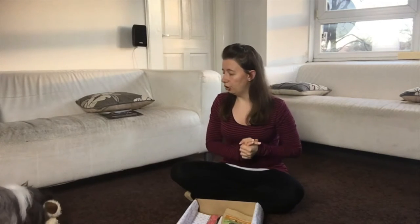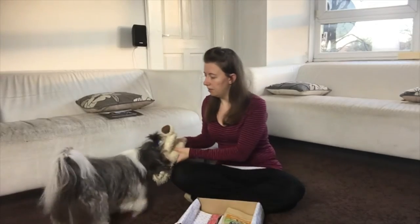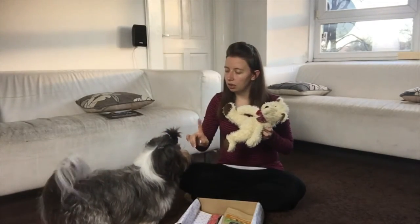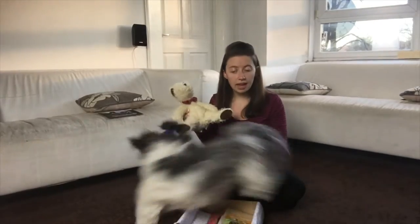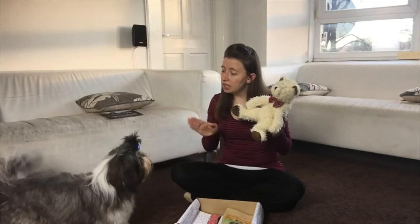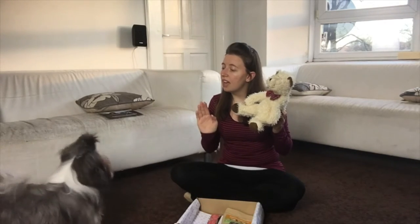Now, if I can get this off of Pixie, I'll show this first just so she can go away and play with it. Pixie, can I see please? Let me see. Good girl, wait. Okay, so this is a lovely little bear. Wait, you need to wait. You need to let people see it. I know you're excited, but you need to let people see it. Pixie, you need to have patience.